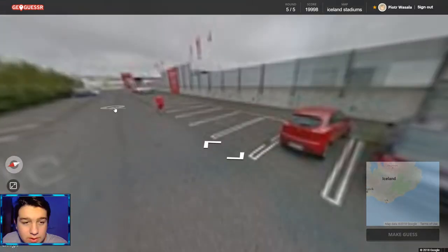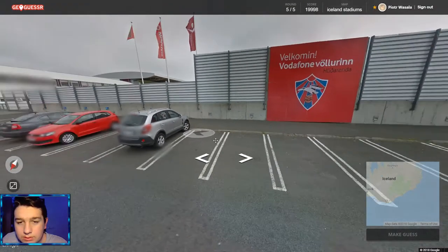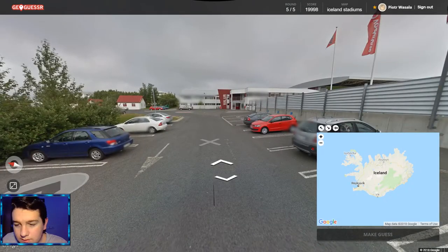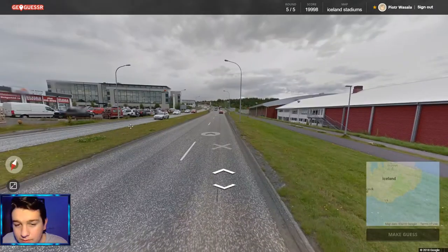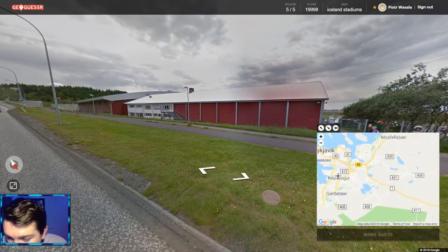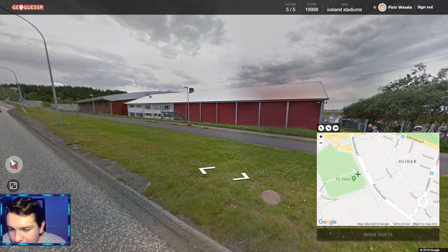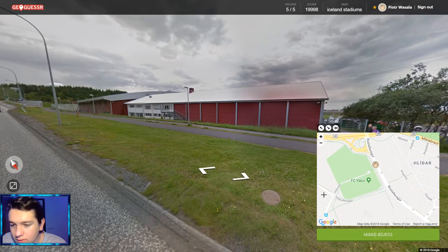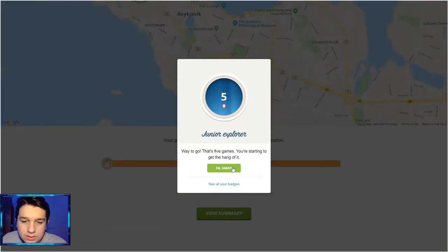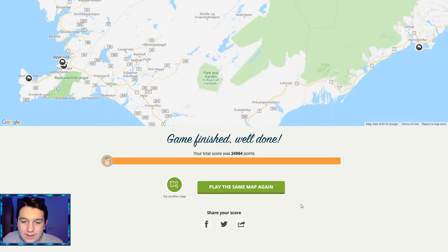Yeah, so here is this. This is the team called Valur, which owns this stadium. This is the Vodafone Stadium. And we are outside here. I don't know why I blew it earlier. Okie dokie, let's check. Wait, jeez, I'm tired. And we are back here. That's five games. Oh, we are 30 meters off.